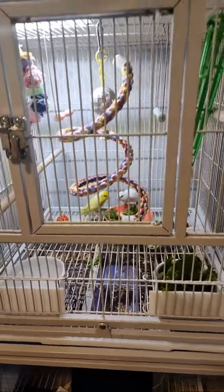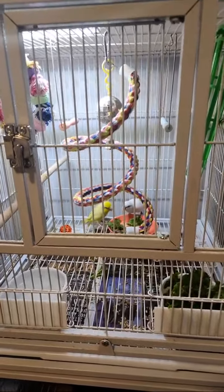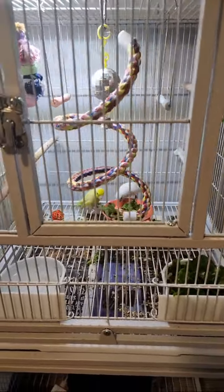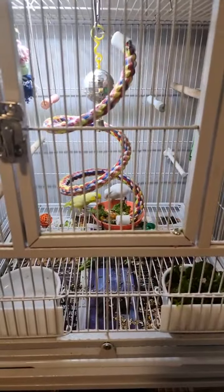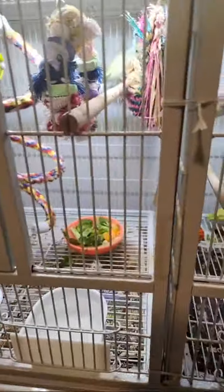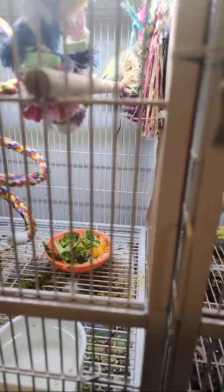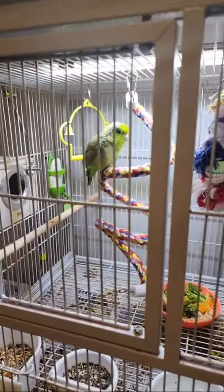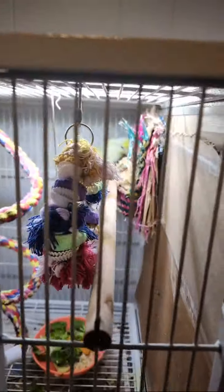Just look, everybody's eating their chop. Everybody's eating the little mixture that I made up. They just love it, and the veggies and fruit. These guys are already finished. That's little Oliver. Hi, Oliver. He always looks angry. And that's Lemon over there on the corner. She's always trying to get to the other side.